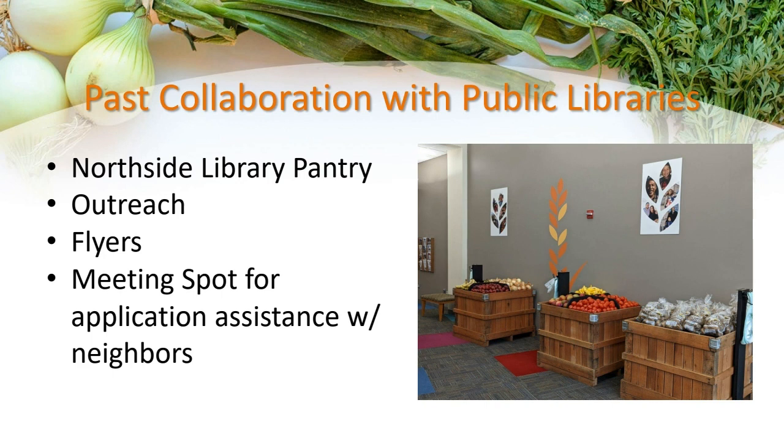Flyers is an easy one, just leaving flyers or brochures, either posting them or having a stack of them available for people that might be interested. And then using it as a meeting spot for application assistance with neighbors. So instead of meeting people at their houses, or if they don't have internet or they're not close to our office, I will drive to whatever their neighborhood library is and meet with them there.